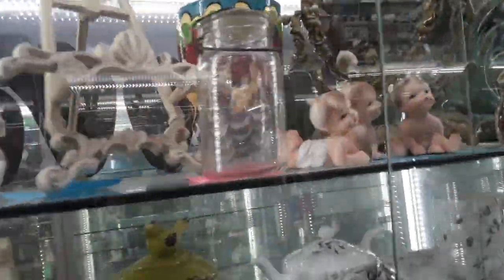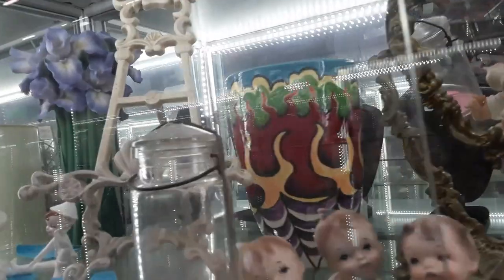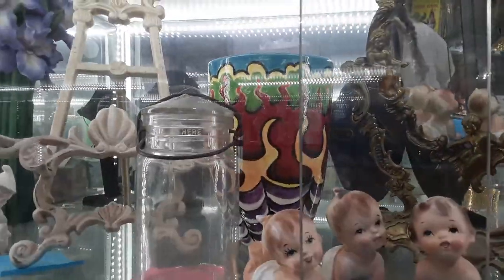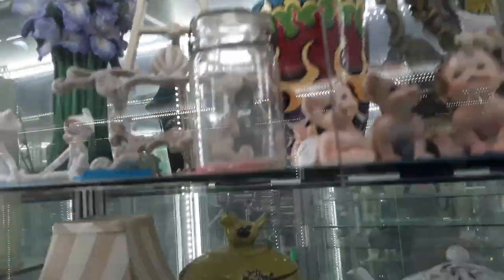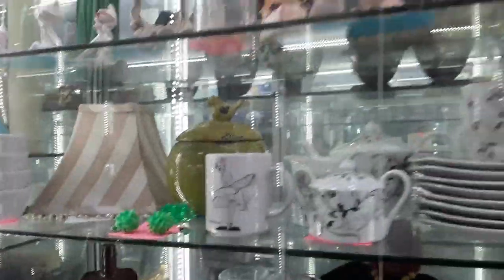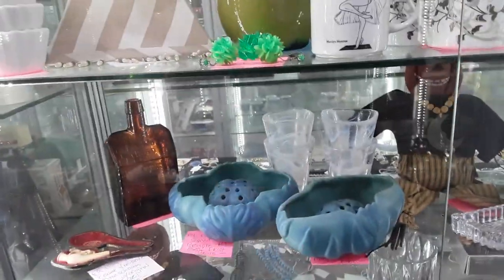Look at this vase. It's like that mirror. Domo 15. Yeah, the mirror's nice and fancy, but that has flames. Wow. Just imagine that, like, shooting. And it's signed, it looks like Dana or Doma. Dano 15. Roseville, oh no, Van Briggel. I'm a dummy. I should know that.